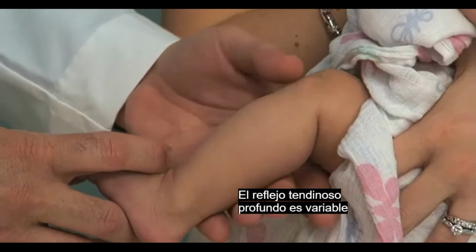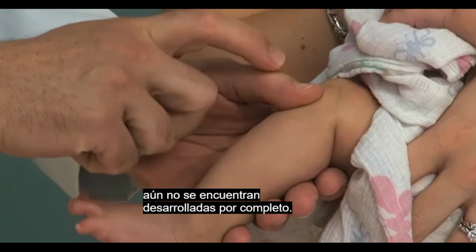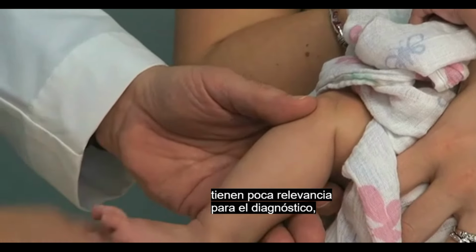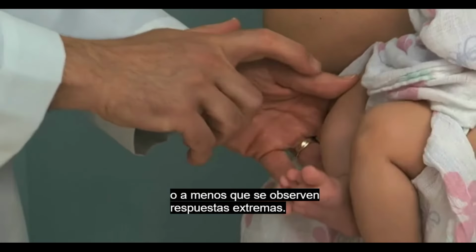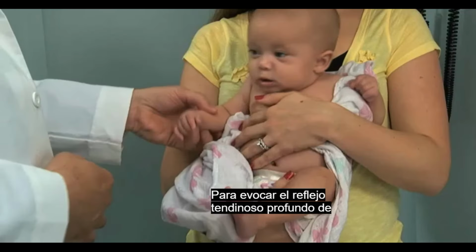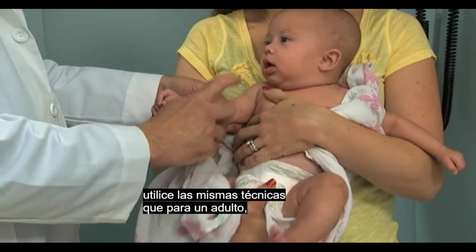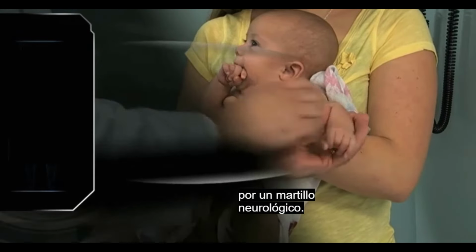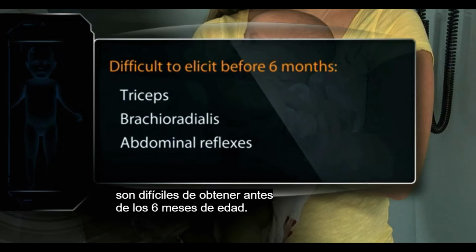The deep tendon reflexes are variable in newborns and infants because the corticospinal pathways are not fully developed. Their exaggerated presence or their absence has little diagnostic significance unless this response is different from results of previous testing or unless extreme responses are observed. To elicit deep tendon reflexes of the biceps and quadriceps, use the same techniques as you would for an adult, substituting your index or middle fingers for the neurologic hammer. However, the triceps, brachioradialis, and abdominal reflexes are difficult to elicit before 6 months of age.